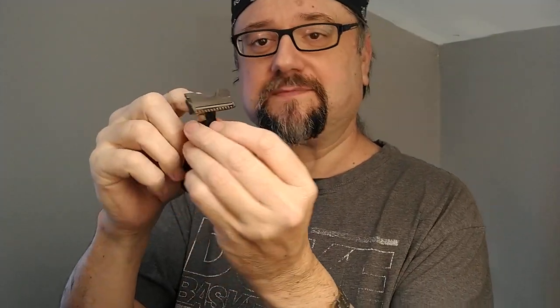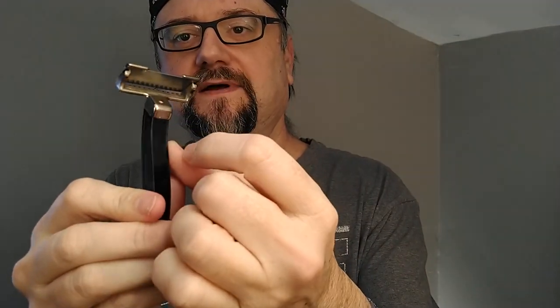And there is no bottom support, just these springs. The springy nature of these little arms is the only thing that's pushing it up against the top part of the razor back there. So I think that's probably why it's so harsh.